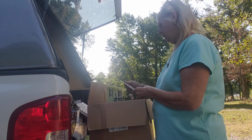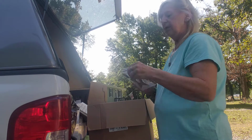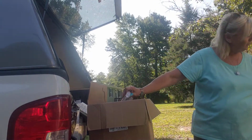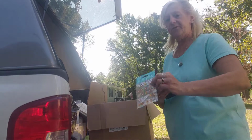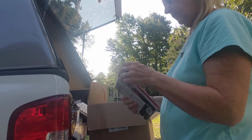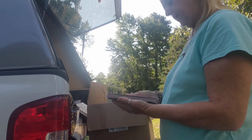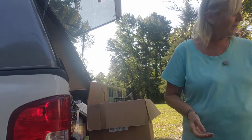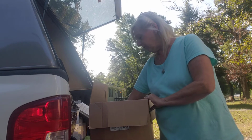This is a graduation glittery star for the top of your cap. You could probably use this for scrapbooking. Another set of cute fall scrapbooking leaves. I don't know if this is one that is, it's 2020. That's too bad, because these are so cute. But somebody might buy them, you know, $1, $2.